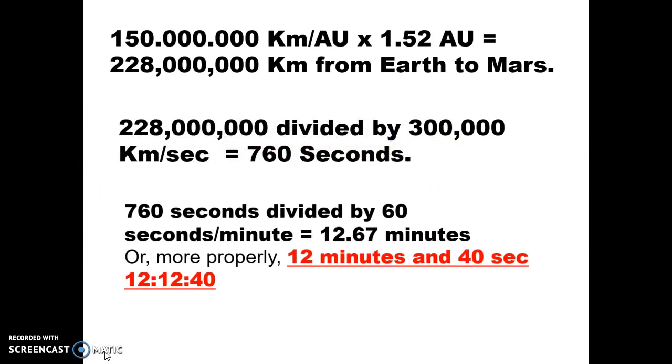Now we get 12.67 minutes. Getting there, still getting there. If you do the math the long way, you come up with 12 minutes and 40 seconds. If you do it on a calculator, you get 12.67. So we take our 0.67, 67% of 60 seconds per minute, 0.67 times 60 seconds, or 2/3 of 60, is 40 seconds. So you get properly 12 minutes and 40 seconds.